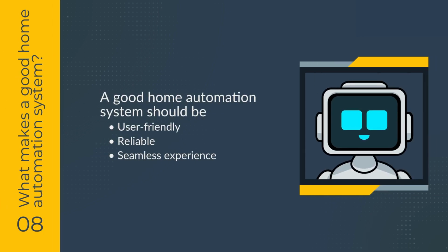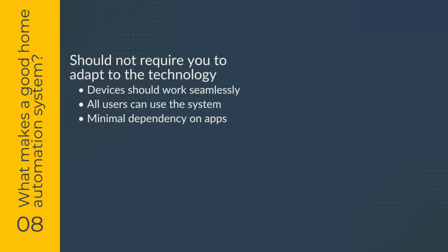A good home automation system should be user-friendly, reliable, and offer a seamless experience. Here are some key features to look for. First, the system should not require you to adapt to the technology. Devices should work seamlessly with both traditional methods, like light switches and smart home controls. This ensures that all users in the household, including family members and guests, can use the system without any issues. Minimal dependency on apps is also crucial for ease of use.